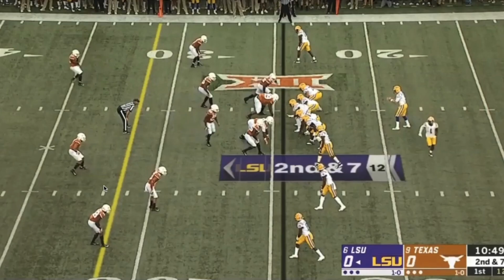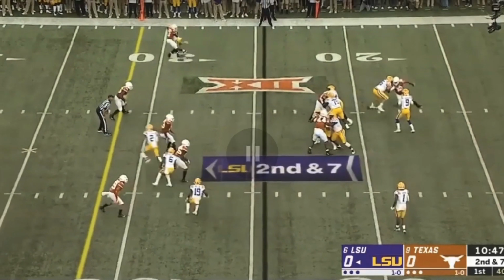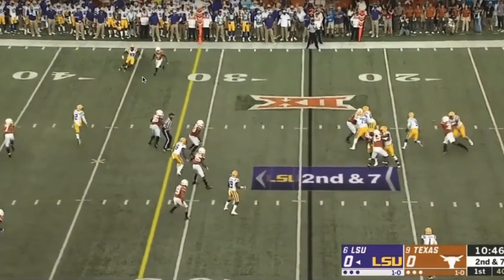Last clip I'm going to show you kind of just shows the mental processing that Joe Burrow has. On this play, it's designed to go to the middle. No one's really open. Defenders are playing this well, and maybe not the best route. He sees, hey, nothing open. I'm just going to shift over to this side. Once again, maybe this guy's getting open, but he's waited too long.